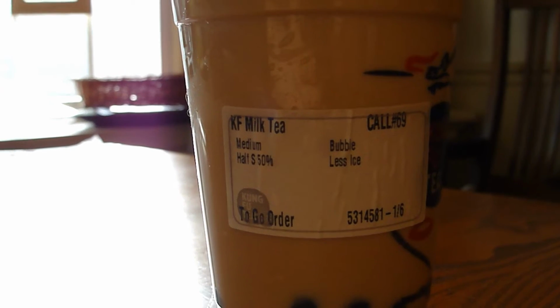So this is my first time trying bubble tea, and I'm very excited. I'm not a huge tea drinker, but I've liked some of the other ones. And this one is a regular black milk tea, and it's the most classic one with the regular tapioca bubbles. And so yeah.